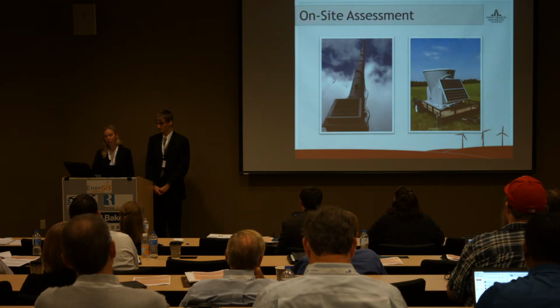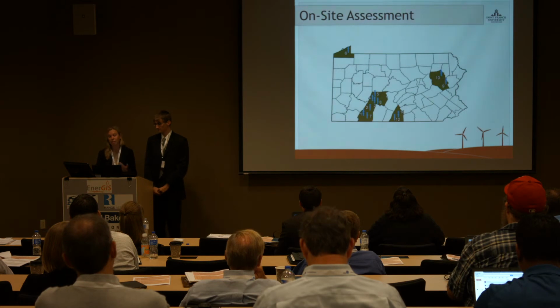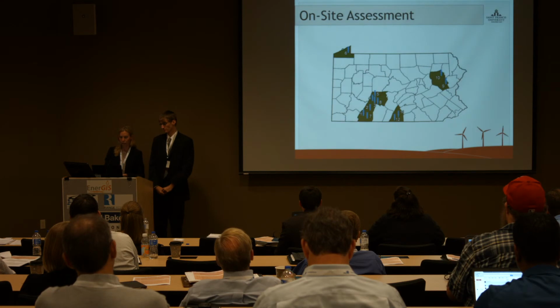So we are hired by either a developer or an interested landowner, and we'll set up these pieces of equipment and take data. We have been very successful with this. We have had 4 of our Met Towers that we've erected turn into utility scale projects in Pennsylvania, so we're really proud of our track record.